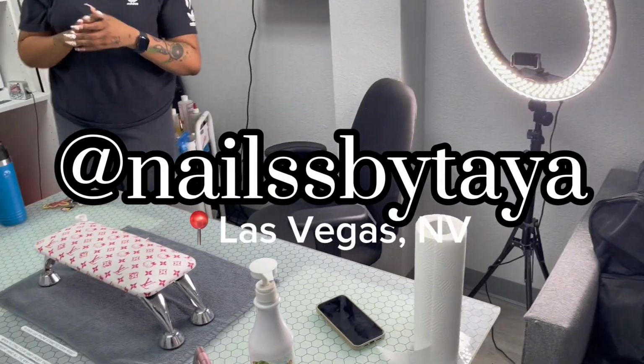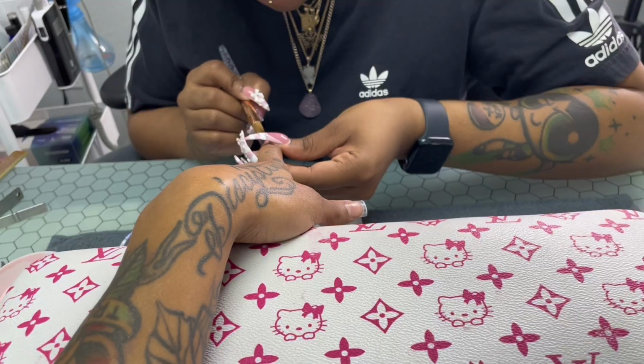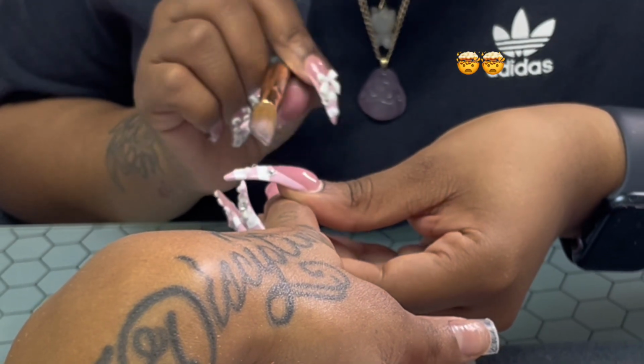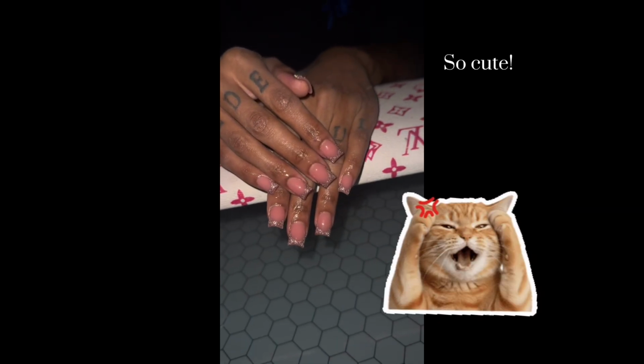I pulled up to Nails by Taya. She's currently located in Las Vegas, Nevada, and we began our session. So for our session, I went first. She just did a cute little nail set on me that took about an hour and a half. This is the end result.